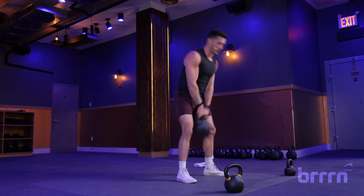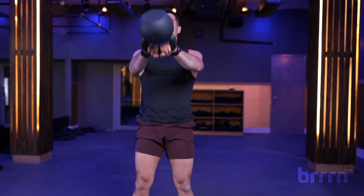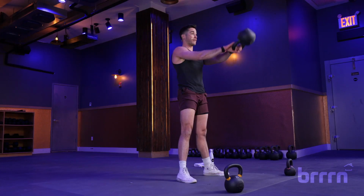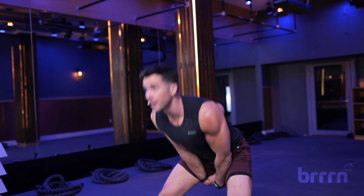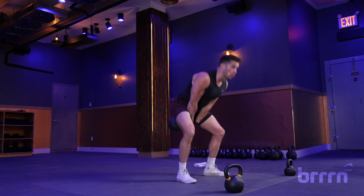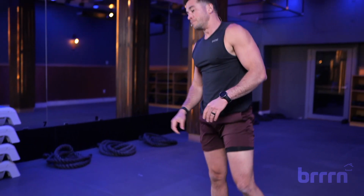Just like that. Now, at the top of this position, your core is tight, your glutes are squeezed out. It's almost like, for a split second, a standing plank. At the top, my lats are tight, my glutes are squeezed out, my core is engaged. Park that bell, rest for a second.